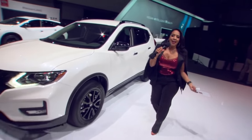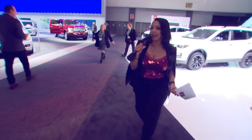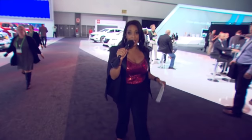All right, so we're here at the LA Auto Show. Of course, Nissan had to do something different and really pack the punches. So here we go. They've collaborated with Star Wars for the Return of the Jedi movie, which is premiering December 15th right here in Hollywood.